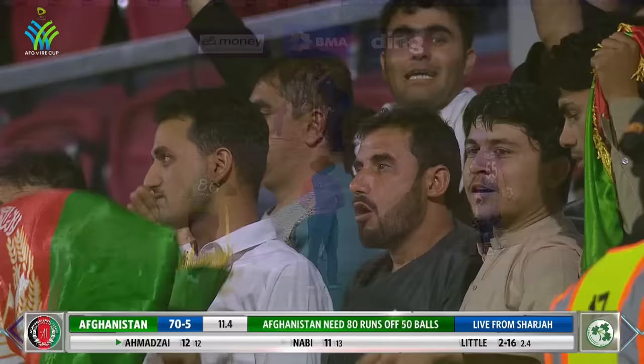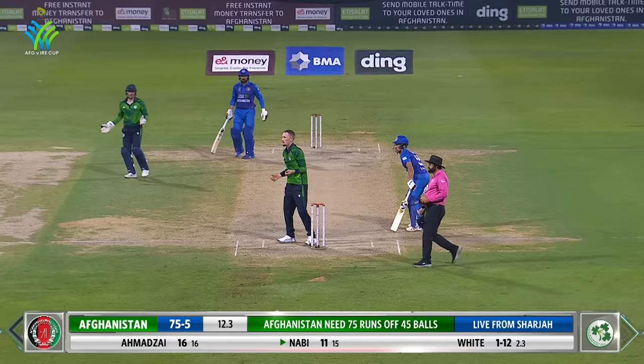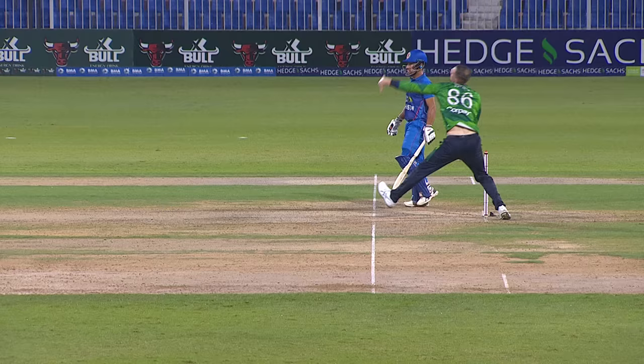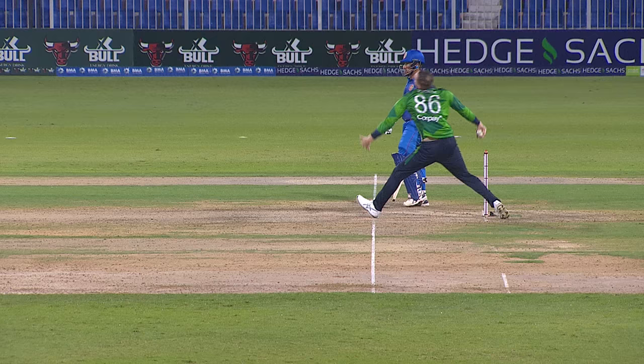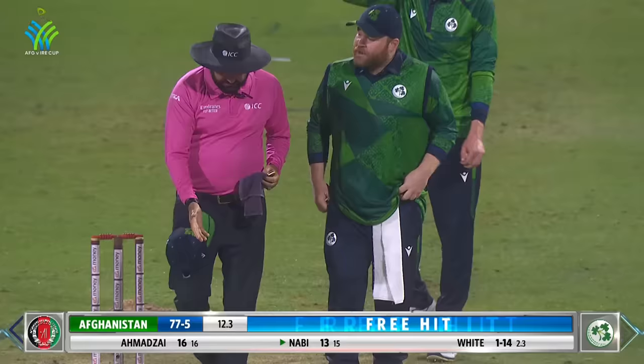It's called a no ball. The catch is taken. They're celebrating out there. They don't know. Interesting to see. Something has to be behind the line. It's tight, isn't it? Very, very tight. And now the Ireland players are complaining. They've seen that replay on the big screen.